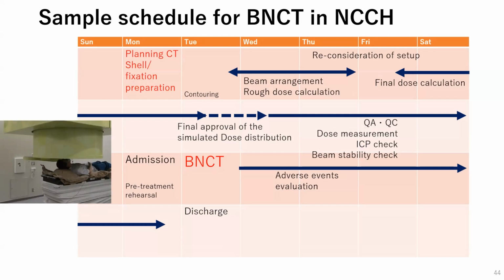It calculates some patterns. After them, final dose calculation is performed for 4 days to calculate the whole body dose and evaluation. After the final dose calculation, the medical doctor and the medical physicist review the dose distribution on a patient, and if it is suitable for the patient, the treatment plan is approved. Procedures for quality assurance and control for peripheral devices are performed 1 week before the neutron irradiation, and 1 week after the treatment, the patient is discharged.